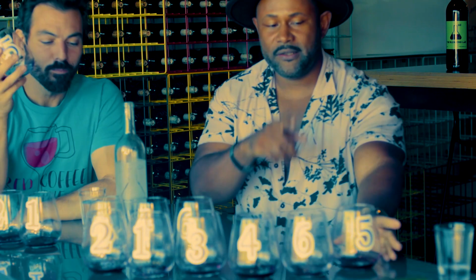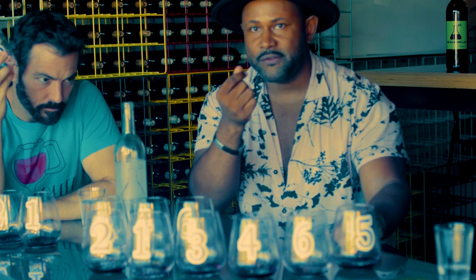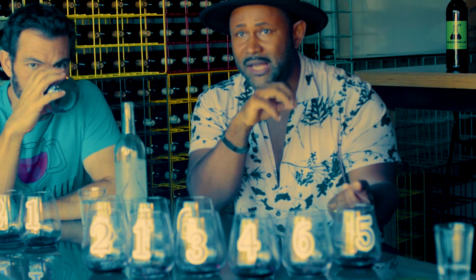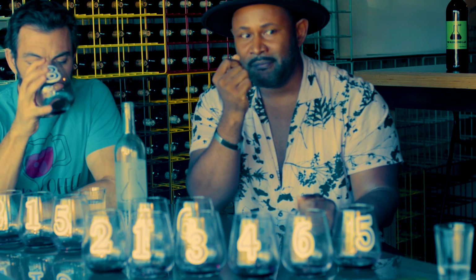I'll tell you why. Because the first note on that for me is that butter, which makes me think of, it's nonsense, but umami. It's also on the nose. Nothing really sticks out except that smooth, creamy, buttery thing.